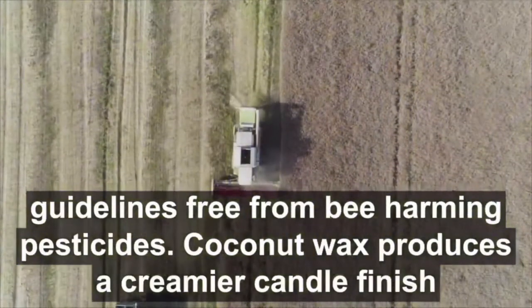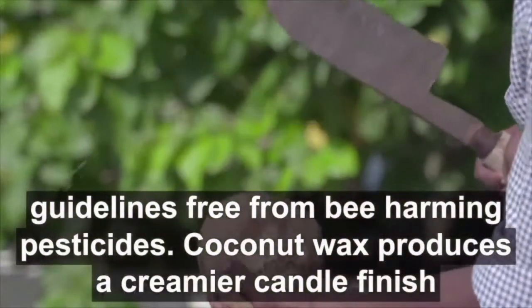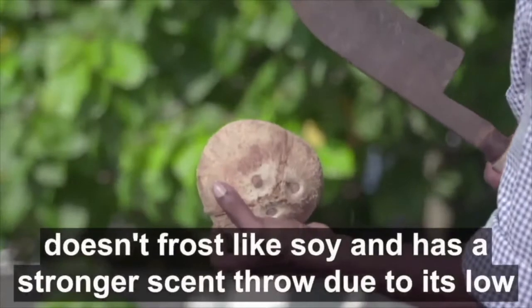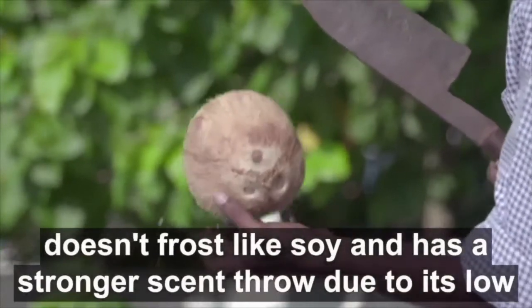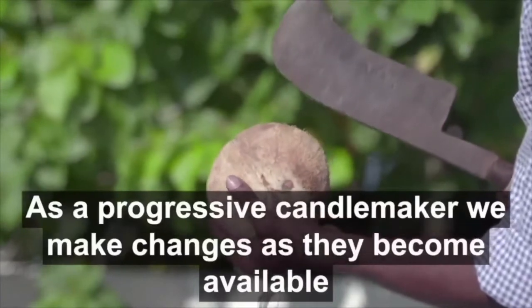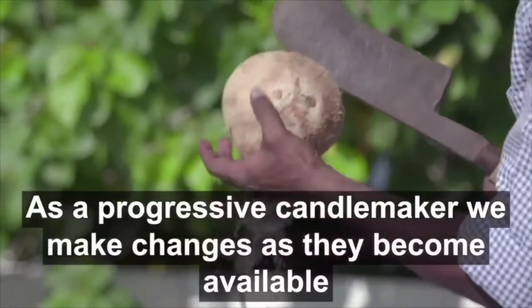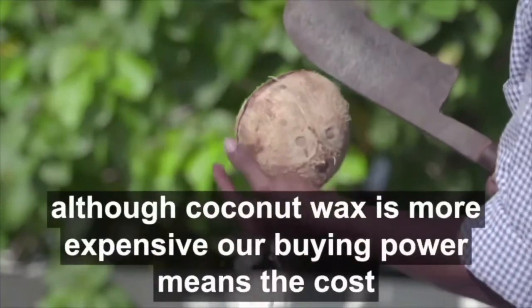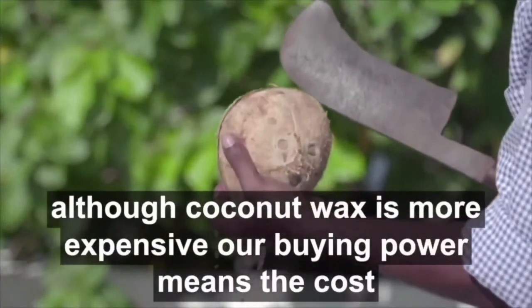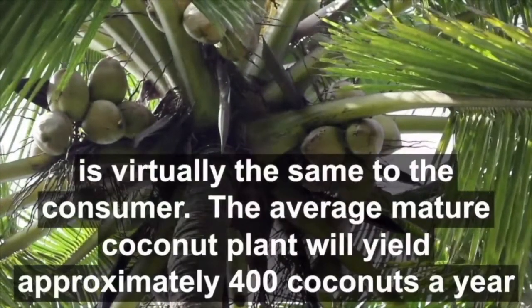from bee-harming pesticides. Coconut wax produces a creamier candle finish, doesn't frost like soy, and has a stronger scent throw due to its low melting temperature. As a progressive candle maker, we make changes as they become available. Although coconut wax is more expensive, our buying power means the cost is virtually the same to the consumer.